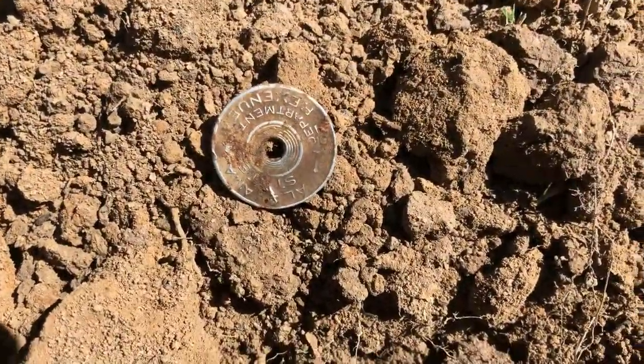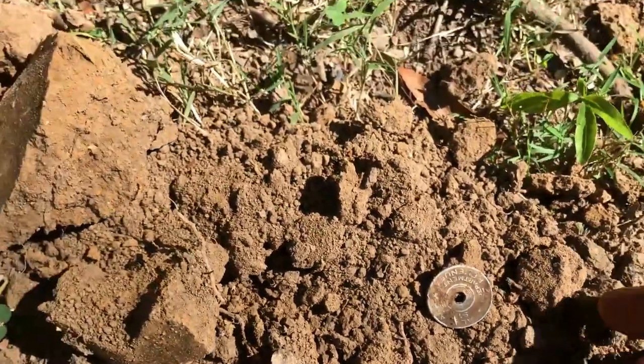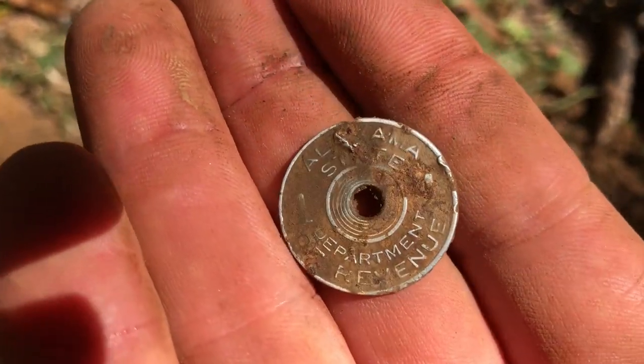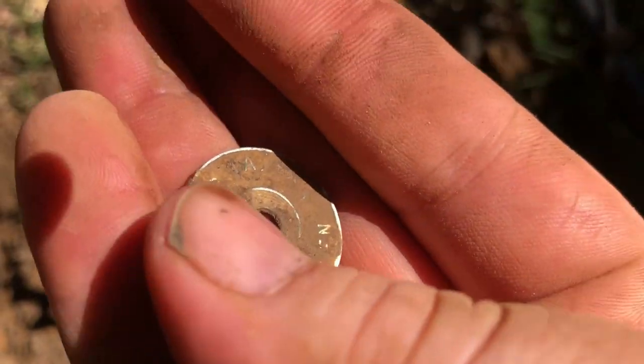Just got that on a 22 signal. Just about 2 or 3 inches down, not very deep. But that looks like an Alabama state sales tax token or luxury tax token. We'll get it cleaned up a little better and take a look at it in the wrap up.